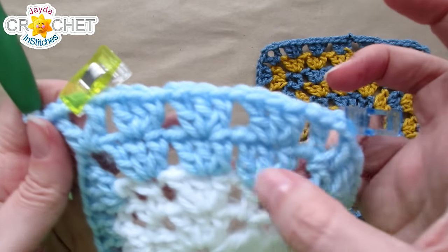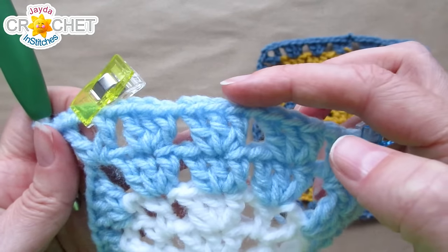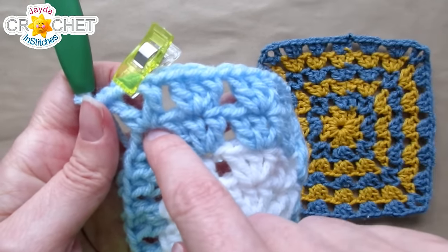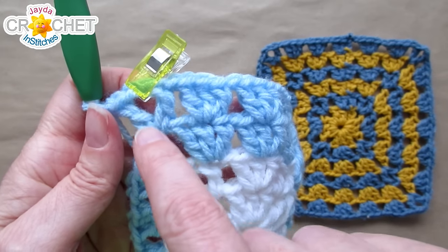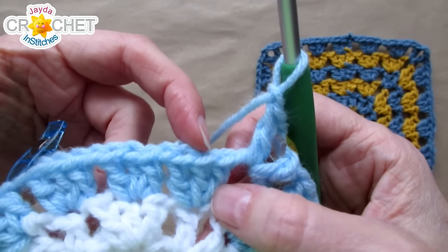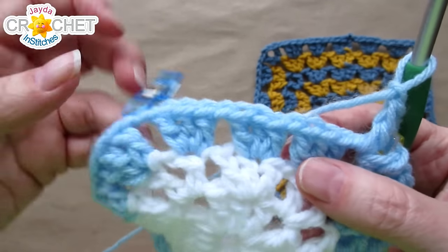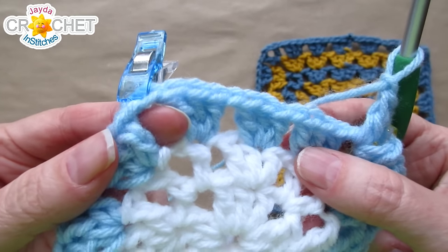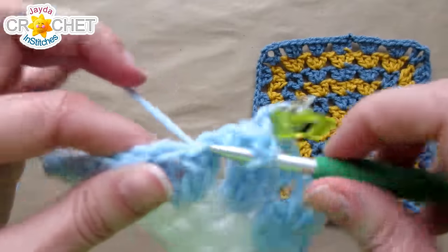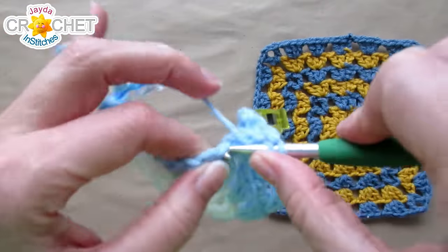You've got 3 shells. In the middle stitch of each, you're going to work 3 double crochet, chain 1. 3 double crochet, chain 1. 3 double crochet, chain 1. That brings you to a big corner space. Double crochet, chain 2, double crochet, chain 1. Start again. 3 double crochet, chain 1, 3 double crochet, chain 1, 3 double crochet, chain 1. Into the corner space, double crochet, chain 2, double crochet, chain 1. And you're going to repeat that all the way around. I'll catch up with you back at the beginning and I'll recap row 4.